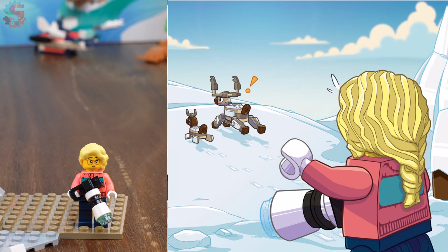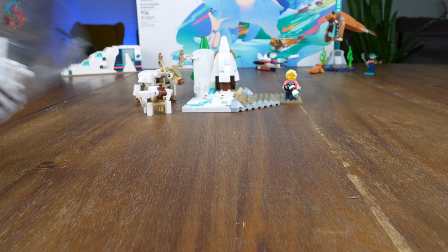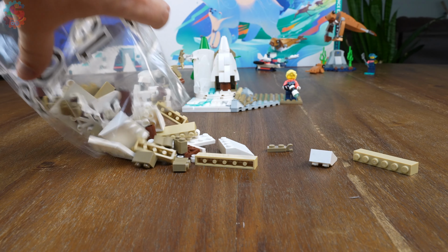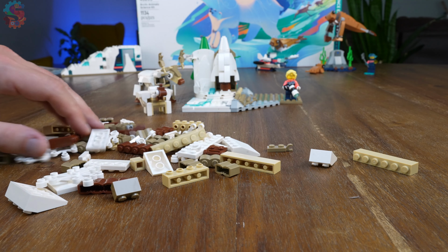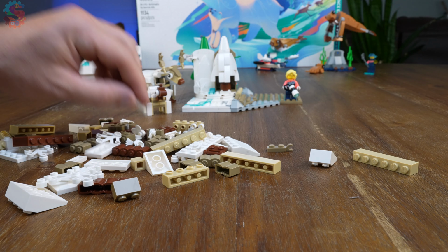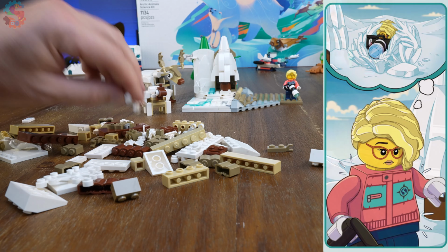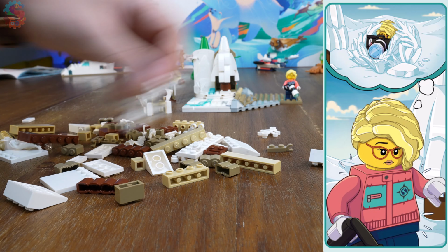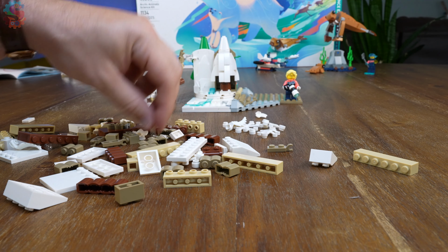Your challenge is to design and build a hiding place where Dr. Voss can observe and photograph the reindeer without being noticed. You're going to make an observation blind. This should give Dr. Voss a place to hide. It should allow her to see the reindeer, allow her to use that big telephoto lens to take a photograph, and keep her from disturbing the animals.